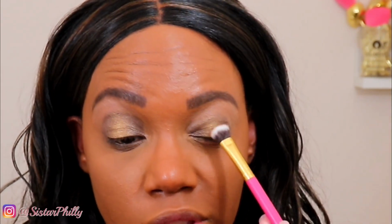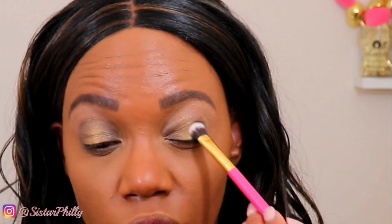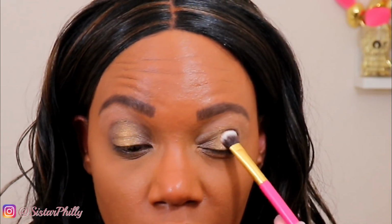This color scheme is something that I would never do. I usually do pinks and purples, rose gold type colors. Very warm colors like this I would normally stay away from. But I do really like that.